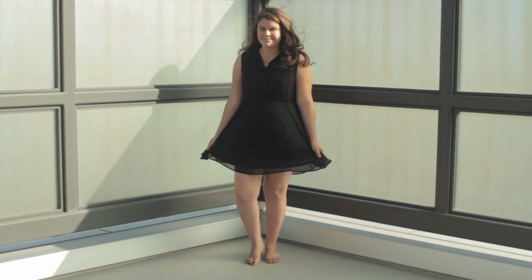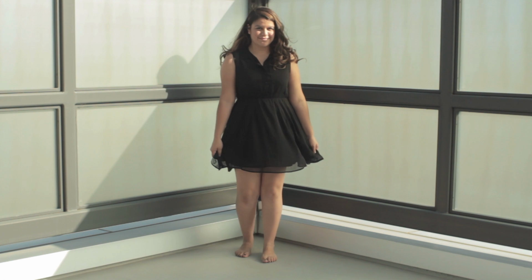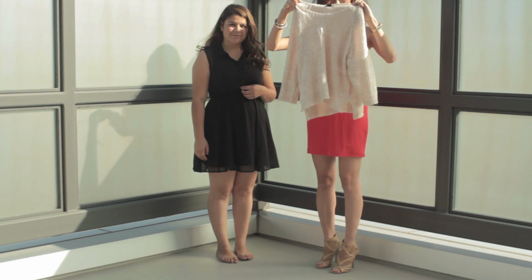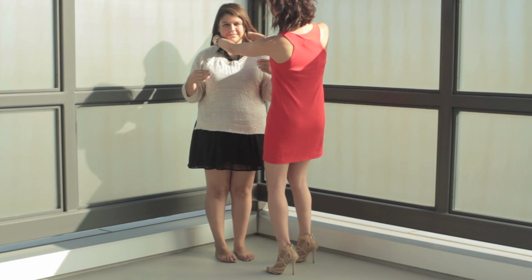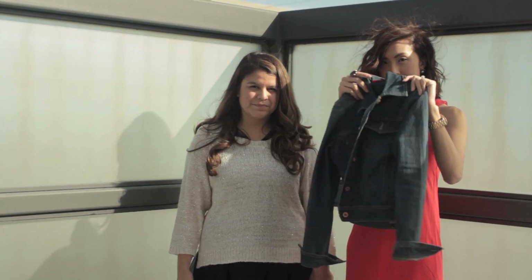So let's go over the topic of layering. When it comes to layering, it's all about the material. Let's start off with this super lightweight black chiffon dress. Next, let's layer this knitted sweater on top. It's important to start off with lightweight pieces under thicker and chunkier fabrics.